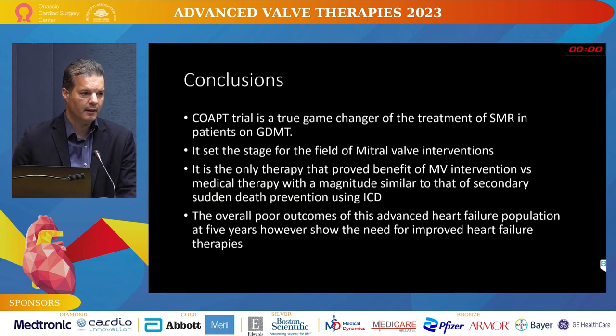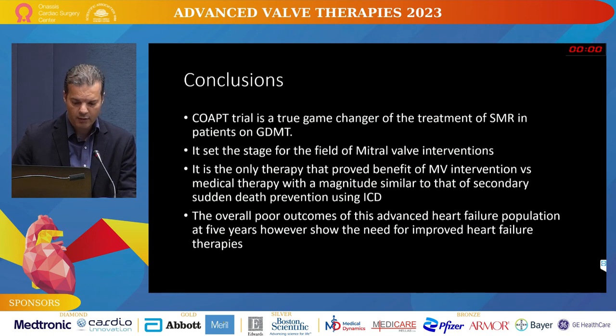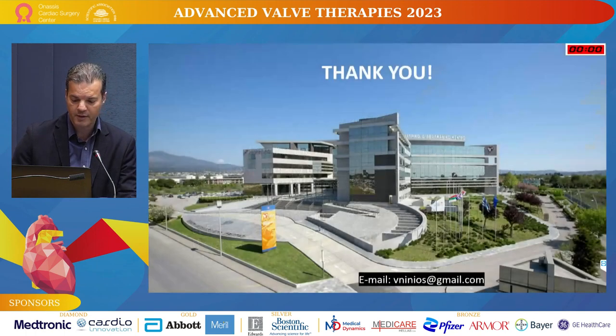All this effort that industry is making to optimize outcomes, to perhaps move to TMVR replacement in order to eliminate the residual MR, which is another topic we'll discuss later on, would never have happened if the COAPT trial was negative. The field would have been dead. Everybody acknowledges that, and I think COAPT was a game changer in that regard. It is the only proven therapy so far that has been randomized against medical therapy in secondary mitral regurgitation and showed benefit, and the magnitude of benefit is comparable to the secondary prevention that ICDs offer in patients with previous cardiac arrest in heart failure. And of course, the overall poor outcomes of the advanced heart failure population at 5 years show the need for improved heart failure therapies. Thank you very much for your attention.